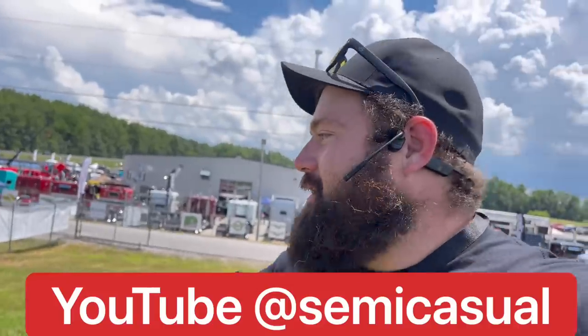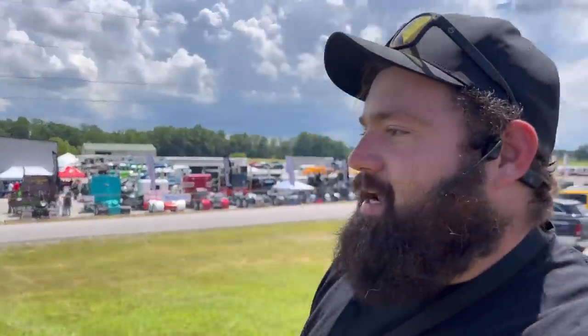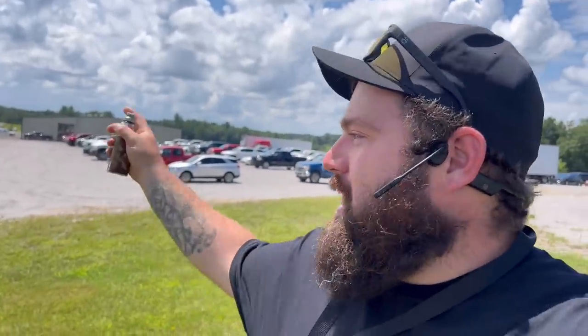We're up here with Brian. He brought us up here on the golf cart and he's gonna be our guide today. And we're gonna take you throughout the whole truck show. There is everything here from cab overs, Peterbilts, I mean everything. If you like a truck and you wanna see a cool truck, you're probably gonna see it here today. So we're gonna get started and get on the golf cart and go check it all out.